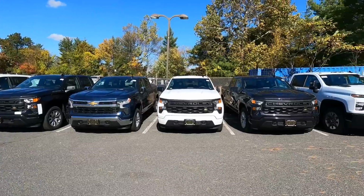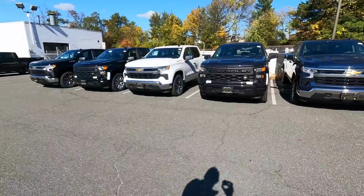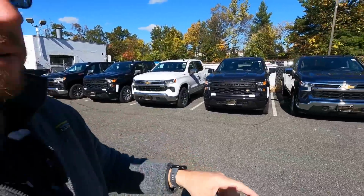However, the perception of most pickup truck buyers is they want that V8. So when 8 of the 9 trucks you have available have the 2.7 liter engine, it just makes them a little bit harder to sell and a little bit less desirable as far as available inventory. Not to mention, these are all pretty much the Custom model or the 2FL, which is like a basic LT model. So if you want an RST, a High Country, a Premier, a ZR2, an LT with a Z71, like the one vehicle we have here, that's what's a little harder for us to get.